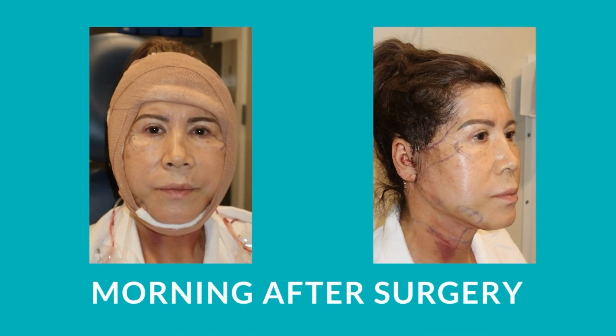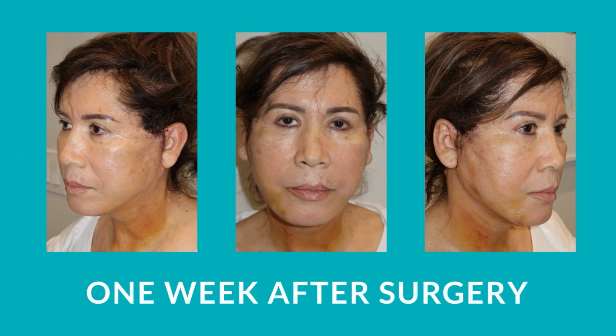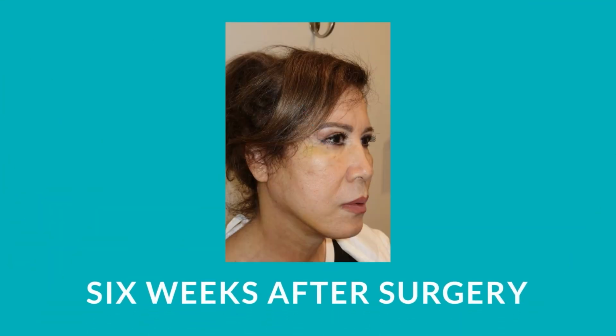Typically, we're going to send you home with a wrap around the head. I jokingly say that my patients look like a Q-tip that day. And then we'll see you the next morning. You'll have obvious bruising and swelling, typically for about 2 to 3 weeks after a facelift. Although the nice thing is, the facelift itself has this swelling and bruising on the periphery of the face, and sometimes that's even easier to hide or less noticeable than when we do eyelid surgery, which is in the center of the face.